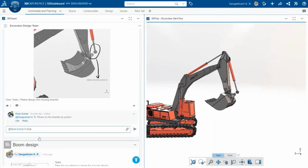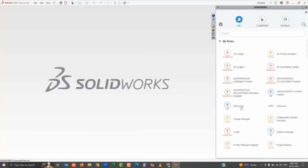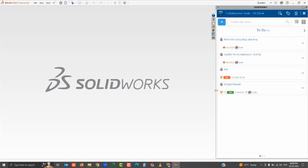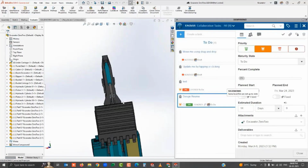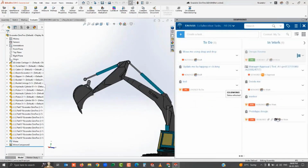So when you add this, even the manager will get a notification saying, okay, the engineer has started the work here. So this is the same user interface as the SolidWorks you're working in. The cloud SolidWorks is similar to the 3DEXPERIENCE here. So when you go to the task, you can just drag and drop the file from the task into SolidWorks, and you can open the file. You can see how the model looks directly from the task here.